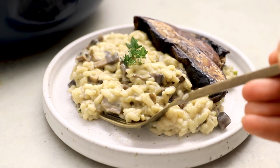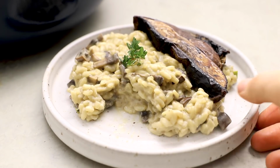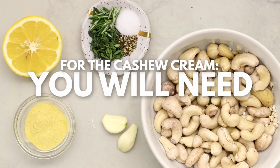Last but not least, we're going to be making some vegan mushroom risotto, which is so good. And the secret to making this risotto both delicious and creamy but dairy-free is the rosemary garlic cashew cream. If you're in a time crunch on the day of, you could totally make this ahead of time, but the recipe is very, very simple.